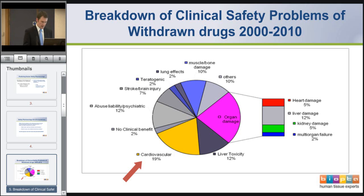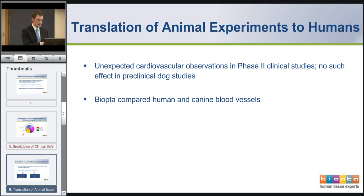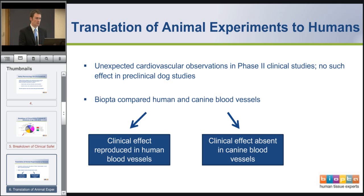I wanted to show a typical study. What do we actually mean by using human data early on? Well, we had a company come to us where they hadn't used human data. They got into phase 2 clinical studies. They had lots of observations of blood pressure problems in the patients, and they expressed surprise because it wasn't shown in the preclinical dog studies. So we compared these responses in vitro, and we saw the clinical effect in the human blood vessels, in vitro, ex vivo, when we got those samples from the sources that Jackie mentioned, but it was completely absent in canine.